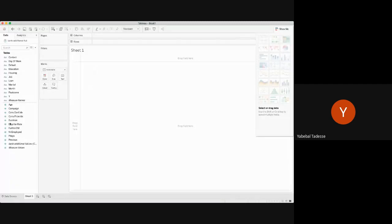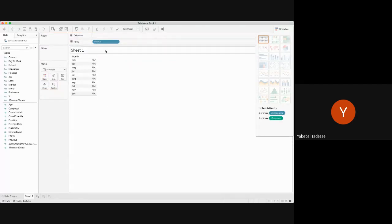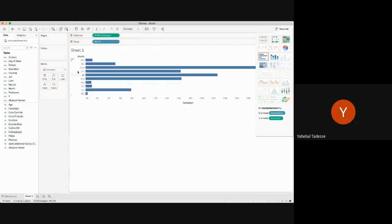So I was saying, if I choose month, for example, as a row, of course now I get only a table. Whenever you put just one, you get only a table. But then if I want to plot this one with campaign, I get this form, right? As Stephanie was saying, you get a really nice looking horizontal bar chart.